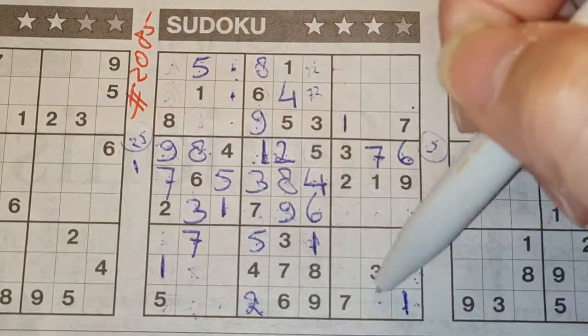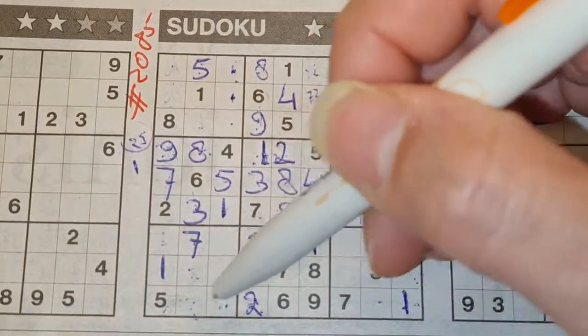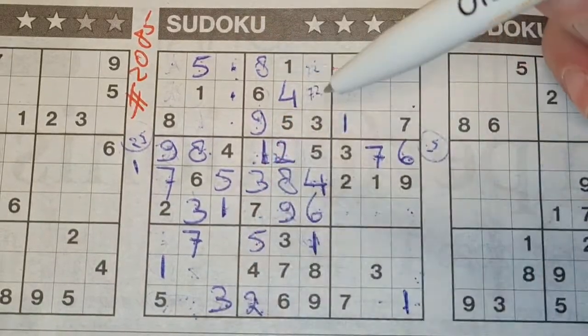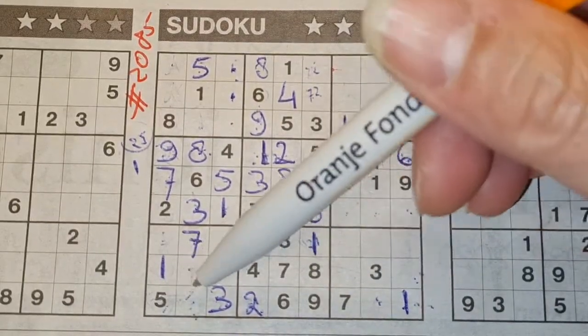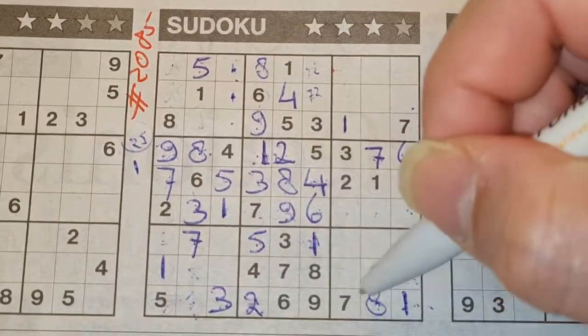Three in this row, three in the row below. So in the last row, the only two places for the three should be here or there. We see there three, no three there. Three should be there. Two numbers left in the last row for the numbers eight and four. We see here an eight, no eight there. Eight should be here and a four goes there.